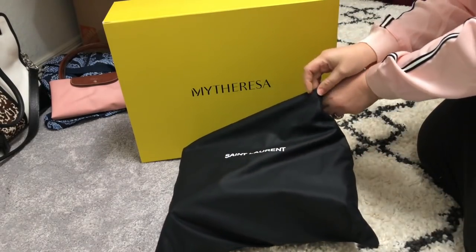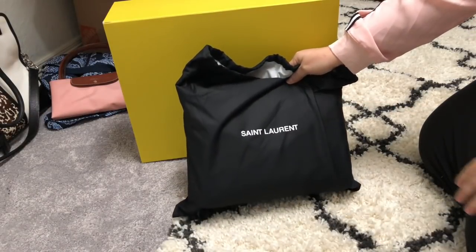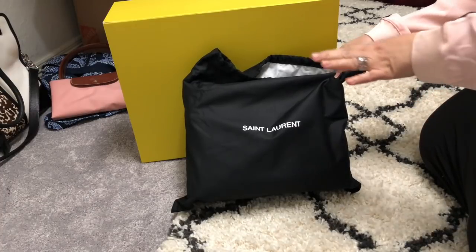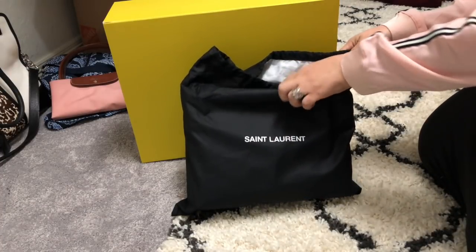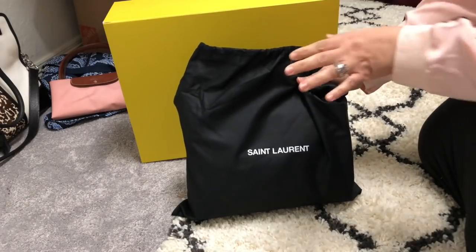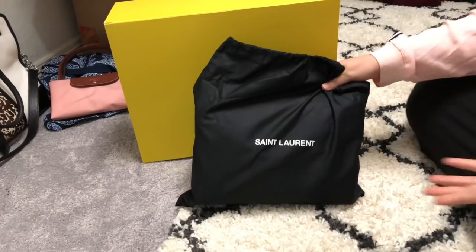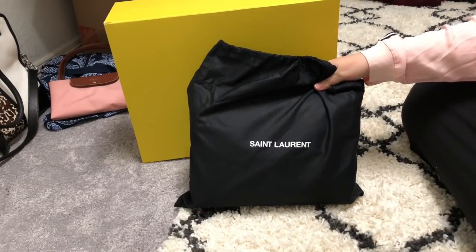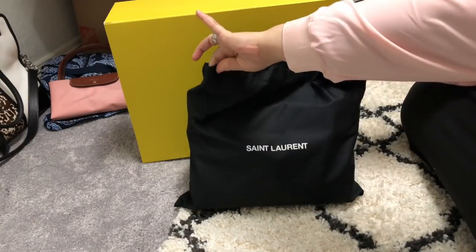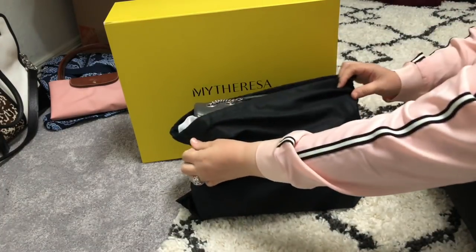So as you all can tell by now, my new purchase is from Saint Laurent. I don't have anything from Saint Laurent. I mean, I don't even have YSL lipstick. So that's how unfamiliar I am with this brand. I don't know what to expect, but I hope I like it. So without further ado, let's get into it and see what my new bag looks like.